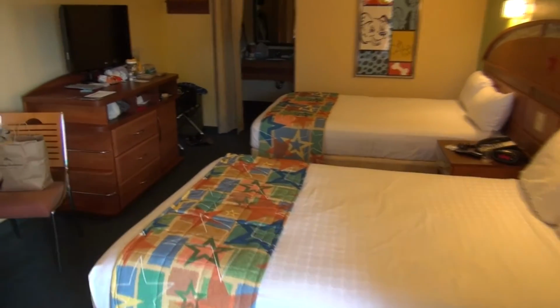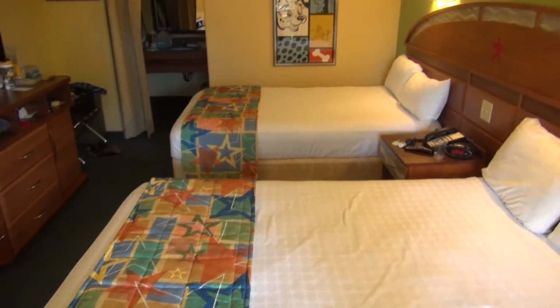And this is our hotel room. Very pleasant. And the air conditioning is excellent.